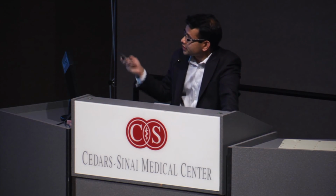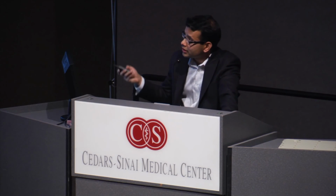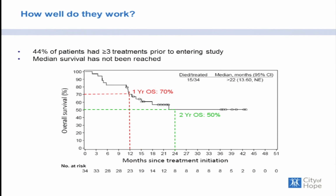To date, there was a study performed, a big phase 1 trial that didn't just include kidney cancer. It also included lung cancer, colorectal cancer, pancreatic cancer, and a whole host of other types. The study actually did include a total of 34 patients with kidney cancer. And what they found, pretty remarkably, is that at the 2-year mark, about half of patients were still alive. Now, that in and of itself might not seem remarkable, but when you consider how many treatments these patients had prior to entry in the trial, I think it's truly fascinating. So about half of patients in this study had gotten 3 or more prior treatments.